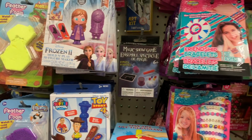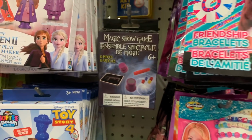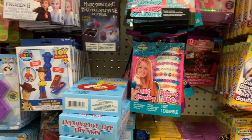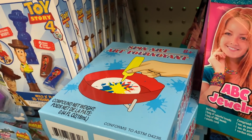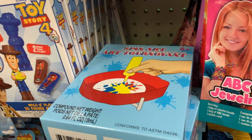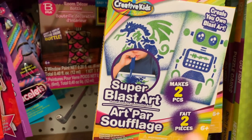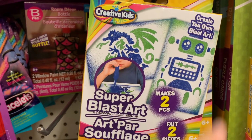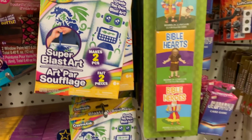Lots of little dough things to do. A magic show game comes with 10 pieces. I'm sure there's some kiddos out there who would love that. You've even got spin art. Does anybody else remember doing spin art when they were younger? I loved that stuff. Or this, the super blast art where you would blow out the ink, or it's kind of like powder, but that would be fun too.